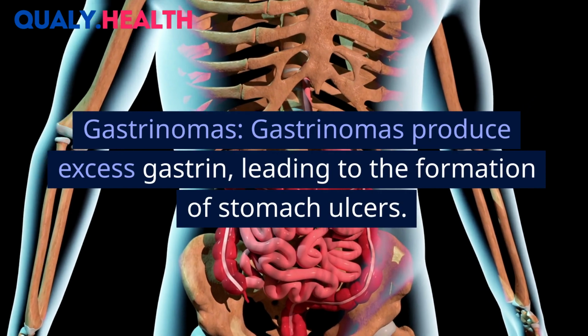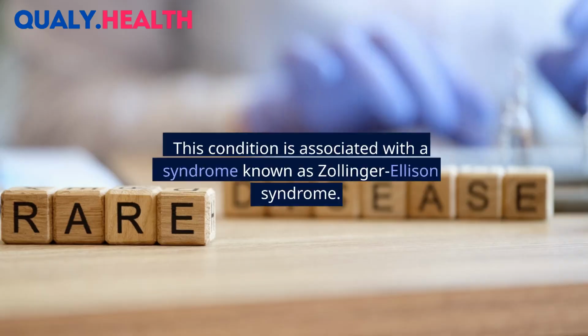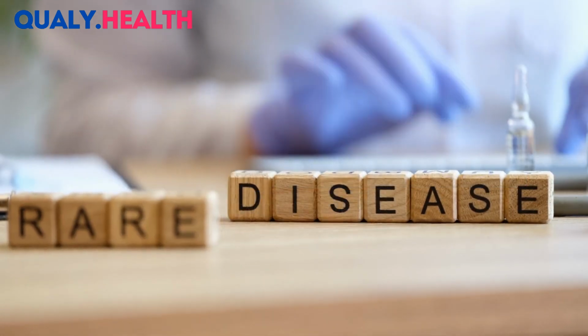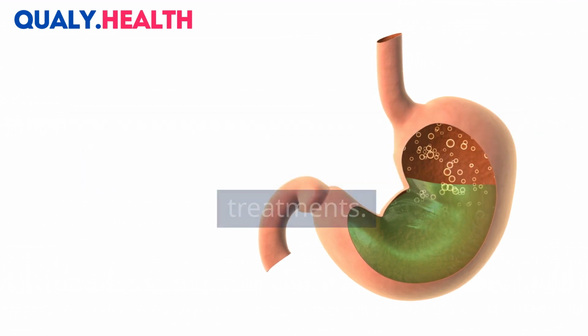Gastrinomas. Gastrinomas produce excess gastrin, leading to the formation of stomach ulcers. This condition is associated with a syndrome known as Zollinger-Ellison syndrome. Surgical removal and medications to reduce stomach acid are common treatments.